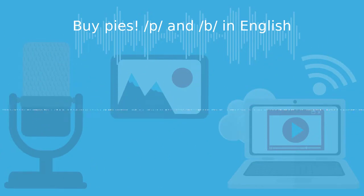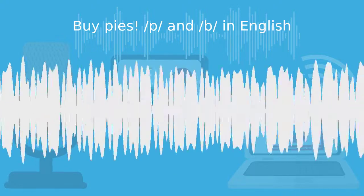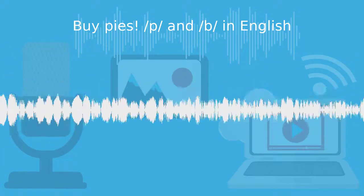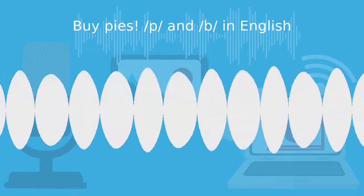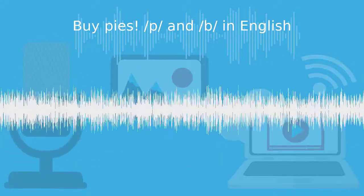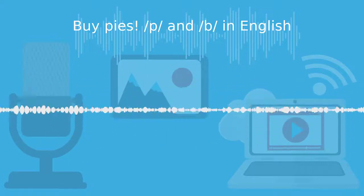Great job. Okay, of course we're going to finish by looking at some minimal pairs. We're going to start with minimal pairs with p and b at the beginnings of words. So this will be a really, really good place for those of you who might have the tendency to not aspirate those word initial p sounds. So make sure that you're clearly distinguishing between the b and the p sounds.